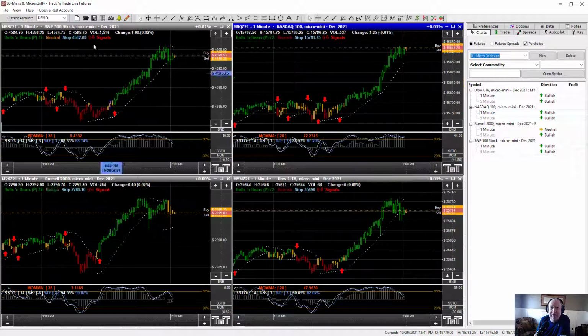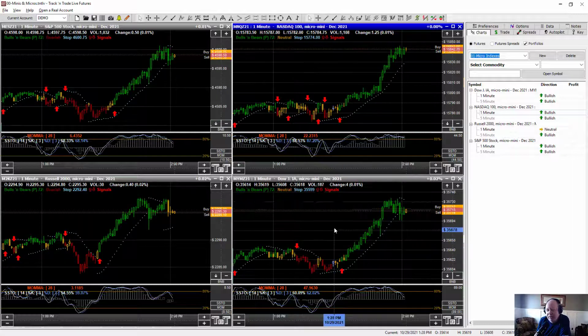You can see that we've got the micro mini S&P 500, we've got the NASDAQ, we've got the Dow, and we've got the Russell 2000. Now, these are all the micros. Of course, the minis are exactly the same, but I'm going to show you the pattern that I look for.